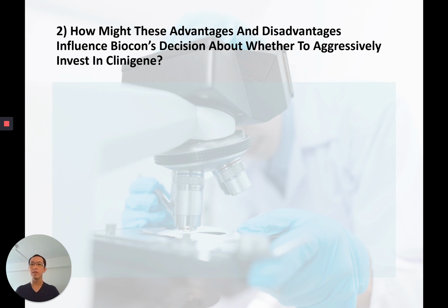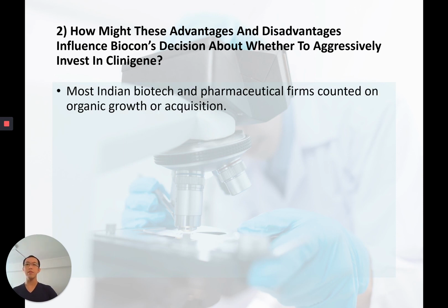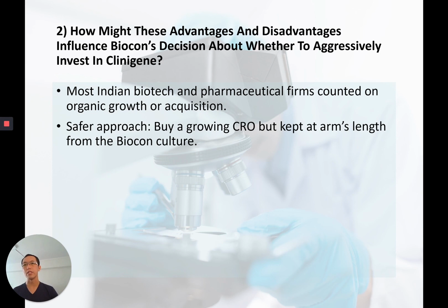How might both advantages and disadvantages influence Biocon's decision about whether to aggressively invest in Clinigene? Most Indian biotech and pharmaceutical firms count on organic growth or acquisition, and not so much on outside funding to fuel any expansion. Instead of aggressively investing into Clinigene, the safer approach is to buy a growing CRO, but keep an arm's length from the Biocon culture.